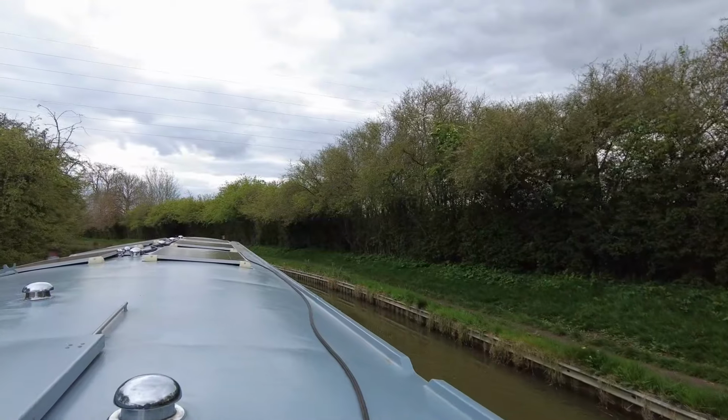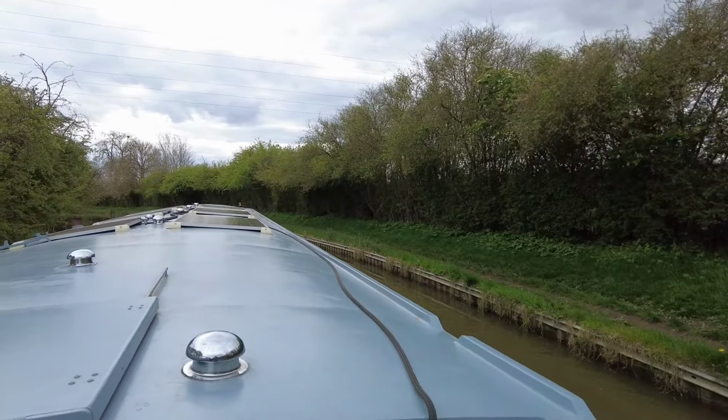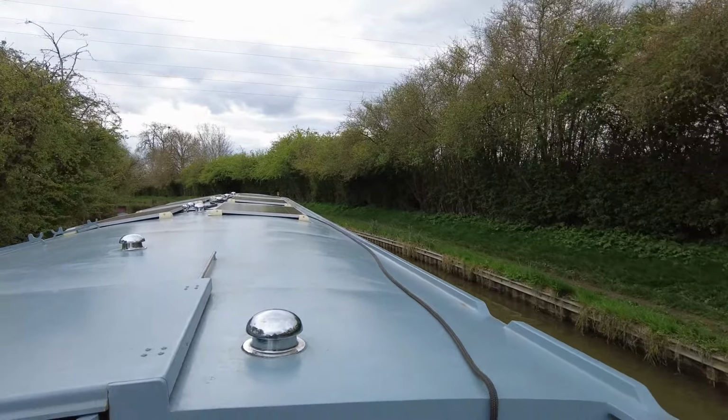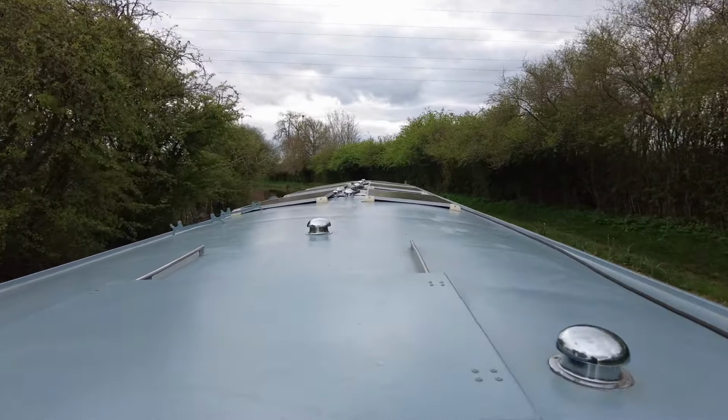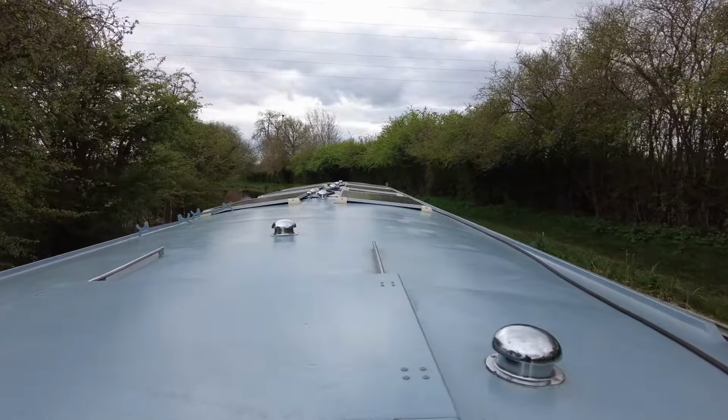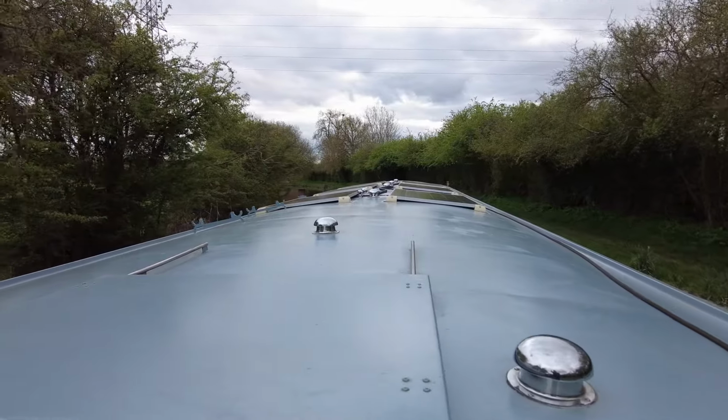Right, I think what I'm going to do is I'm going to pull up just past here, just before the next bridge. I think this would be a nice spot for the evening. So I'm going to put you down, tie up, and then we're going to do some speed tests.